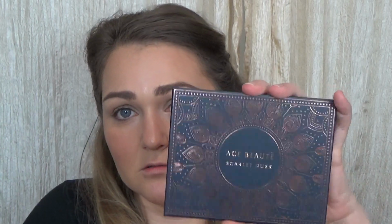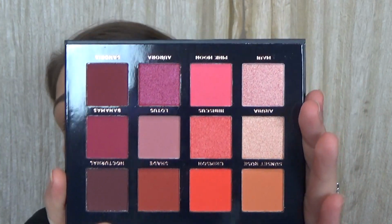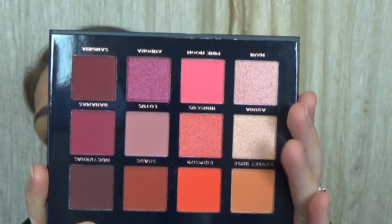Let's take it out of its cardboard. And so the front still does look like the packaging. And this is what their Grandiose palette looks like also. I guess that's their little signature look. And it comes with a protector, has a nice big mirror, and oh my god, look at these freaking colors. This is right up my alley.